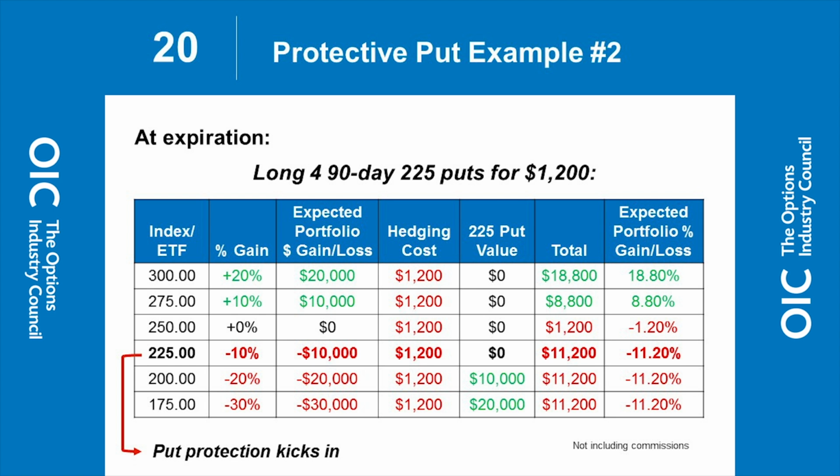Okay, so here's what happens at expiration. This is with the 225 strike price puts, you own 4 of these, don't you? You paid $1,200. In this particular case, let's say the market went, on this basket or ETF, from 250 down to 200. Do you see where 200 is? So the ETF is down 20%, and that's not good. But you hedged by spending $1,200, and the 225 puts give a plus 10,000, don't they? So the market's down 20%, and you lost 11%, 11.2%.